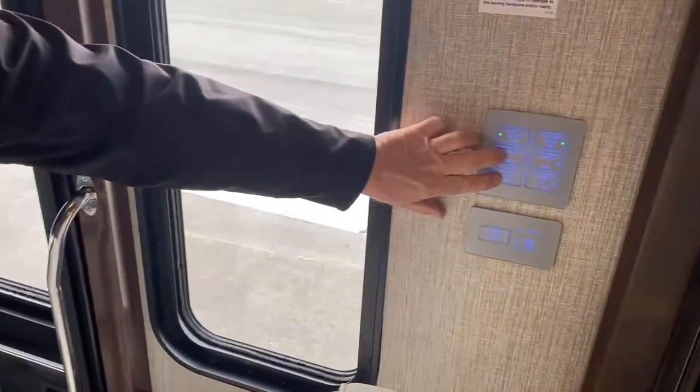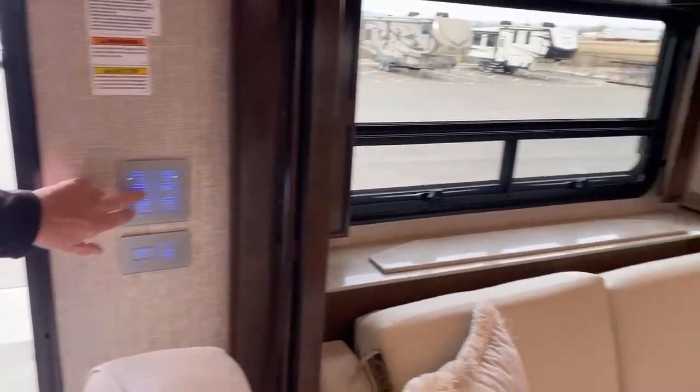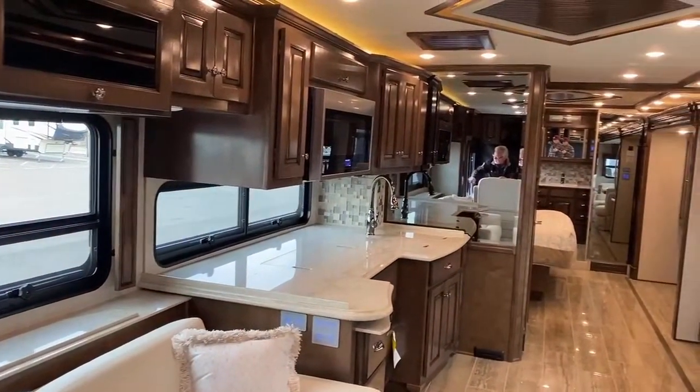Another thing that all these Dutch Stars have is multiplex wiring, and I turned off all the lights right here. If I want to turn them on, now this is going to turn on the main lights, not all your reading lights and so forth, but turn on my accent lights.